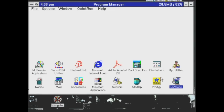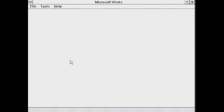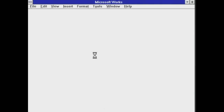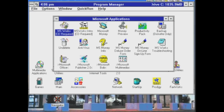Let's go into the Microsoft applications directory. We've got Microsoft Works Multimedia Edition. Yeah, I wasn't sure what to type there.